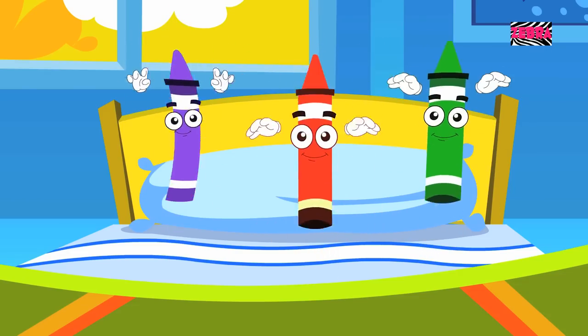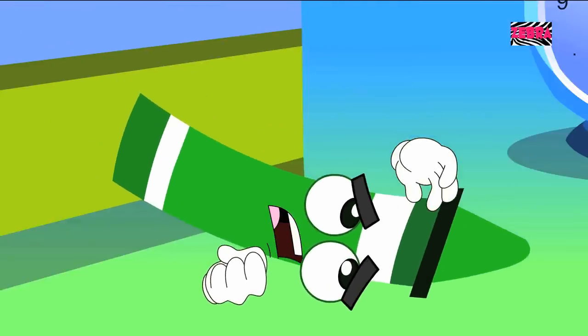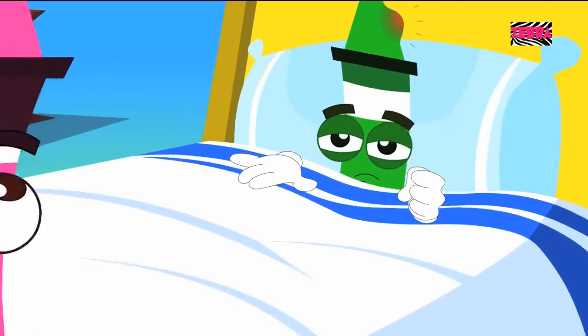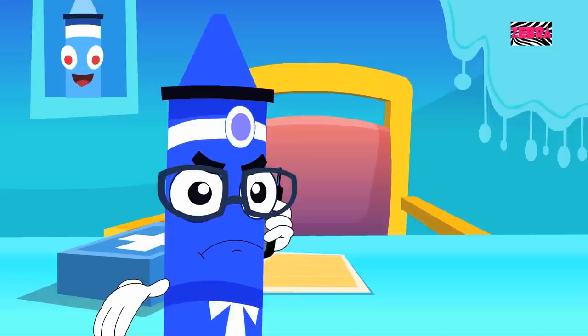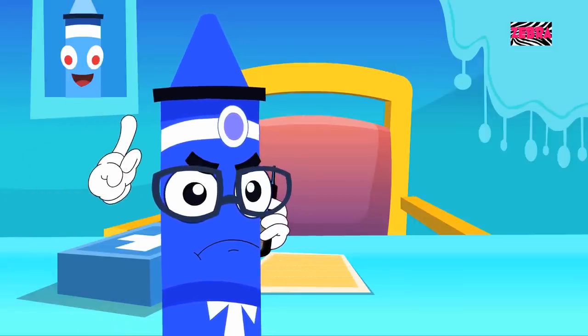Three little crayons jumping on the bed. One fell off and bumped its head. Mama called the doctor and the doctor said, "No more crayons jumping on the bed."